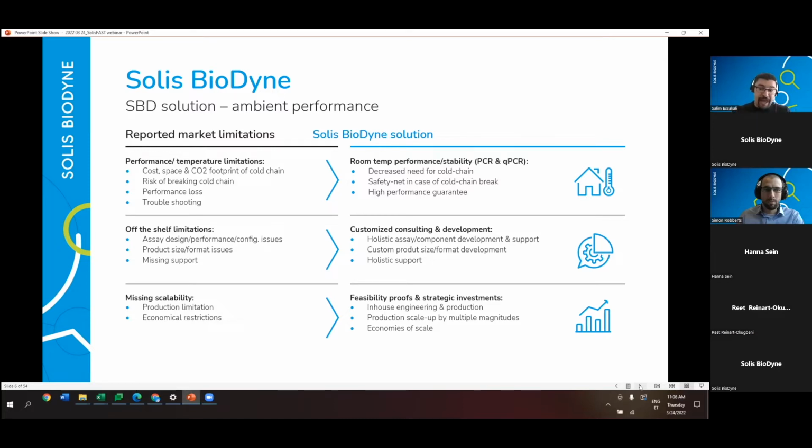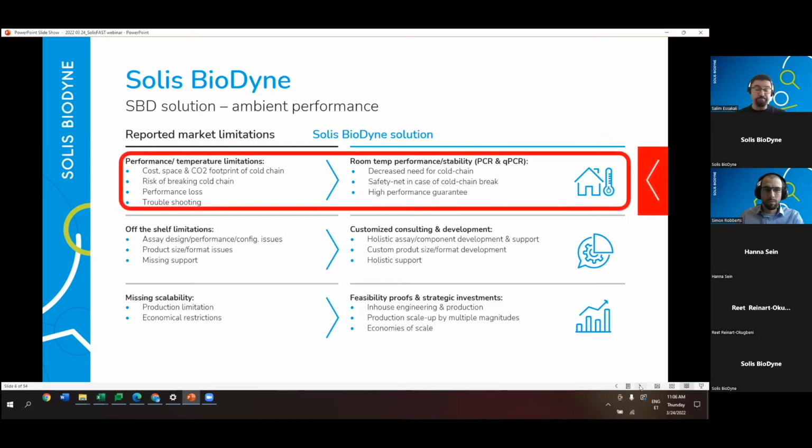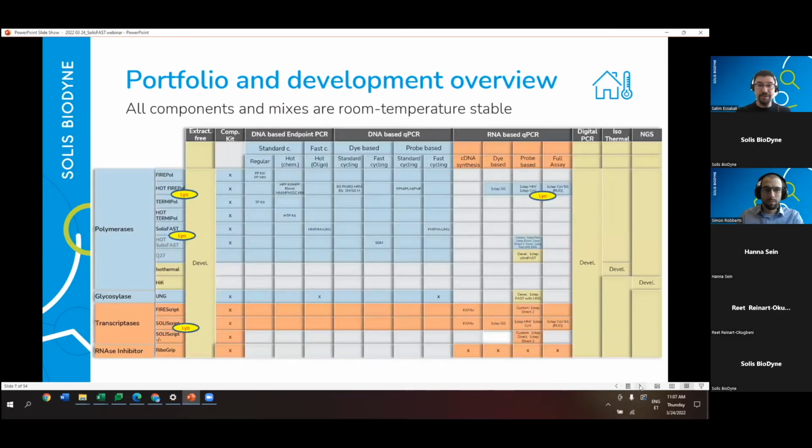And this allows different sorts of features even in the cold chain and in the operations of some of the kit manufacturers, to even get rid of the cold chain. And this is something that is highly appreciated as well. This was the feedback so far.